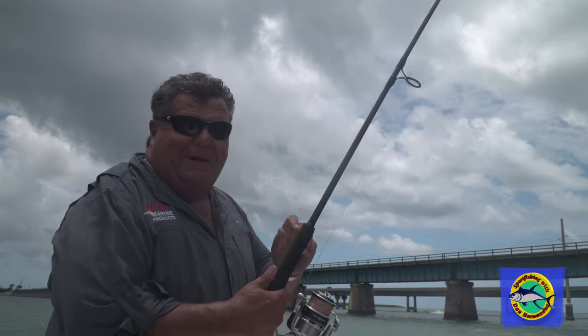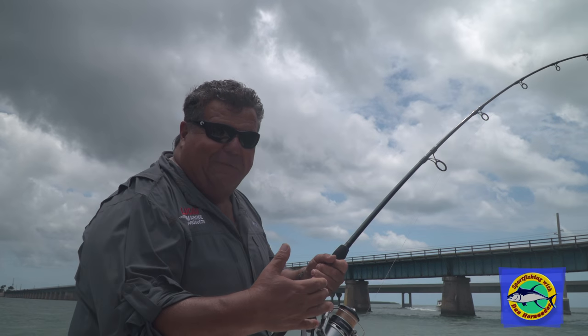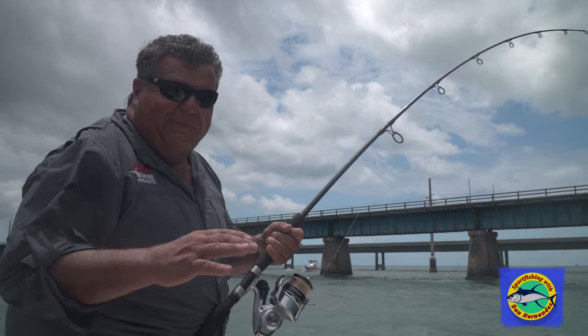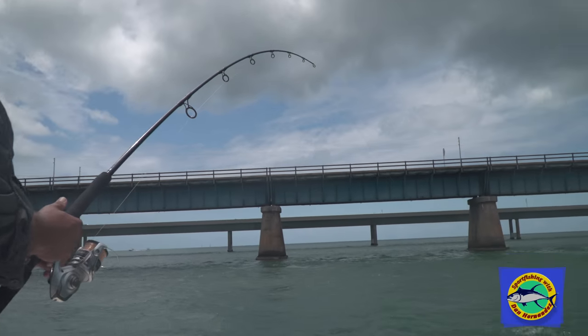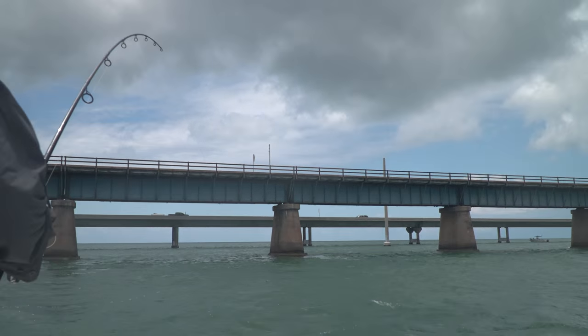What was really cool about this fish, we fished this one spot for an hour and a half, didn't get any bites, and we looked over on the other side of the other bridge, and we saw a couple of tarpon roll. So Bill said, let's move the boat over there. We anchored the boat, and within 2 minutes, we hooked up. So hopefully this is one of those fish. They must have just been cruising on the other bridge.